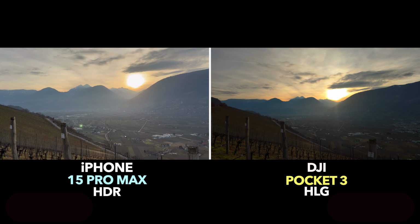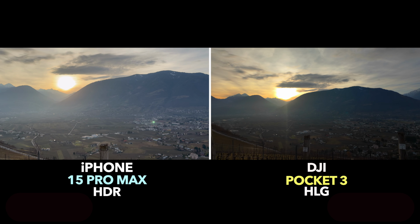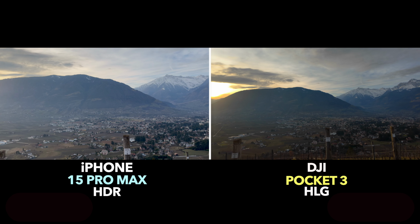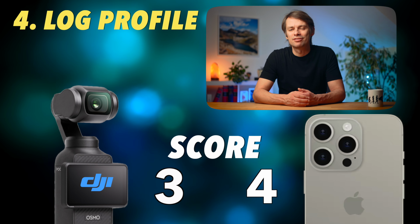Both cameras also have a profile with higher brightness levels that is suitable for an HDR-capable screen. On the Pocket 3, this is called HLG. On the iPhone, it is called HDR Dolby Vision. Overall, this is a point for both cameras for me, although with a slight advantage for the iPhone.